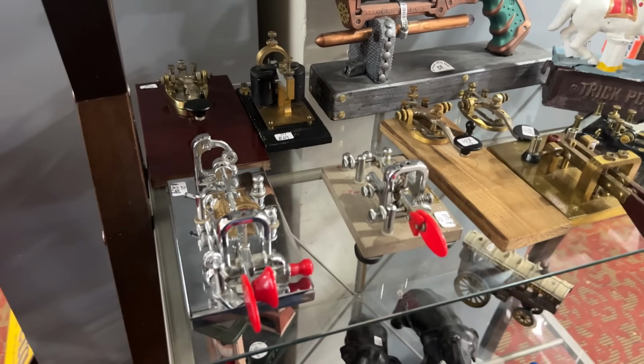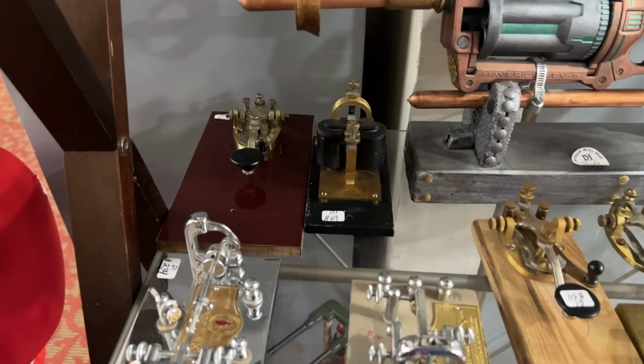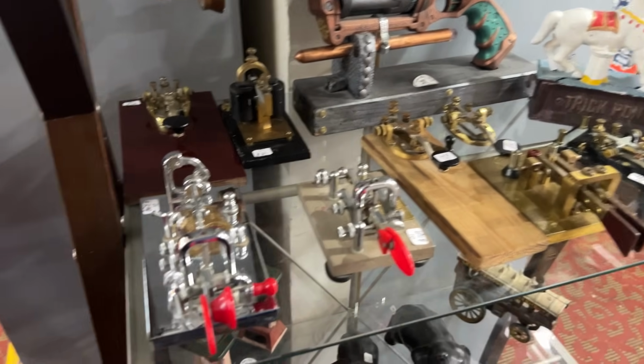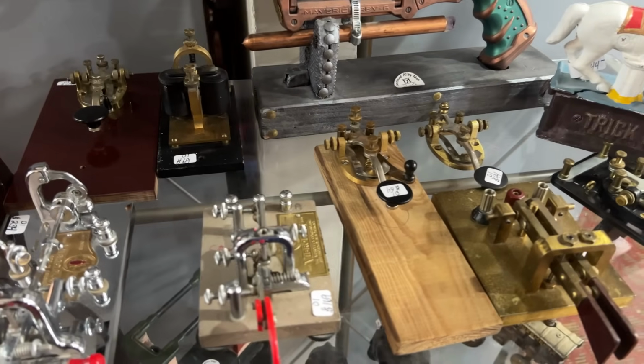And I love these. These are really well done, the way that they've been put on the wood blocks and displayed. It looks like they range from $44 to $100, $150. This one here is $234. I really like these. I'm going to actually consider maybe getting one of these.